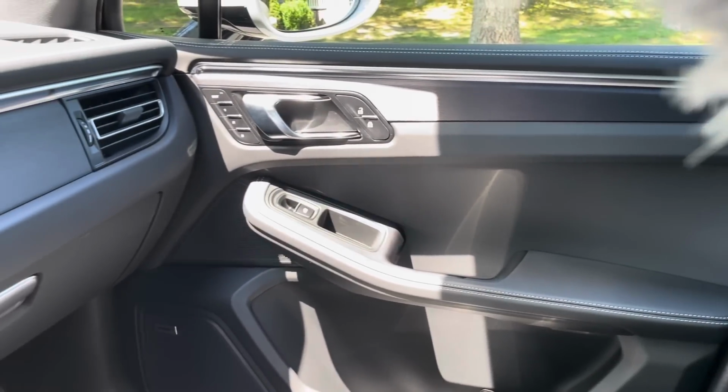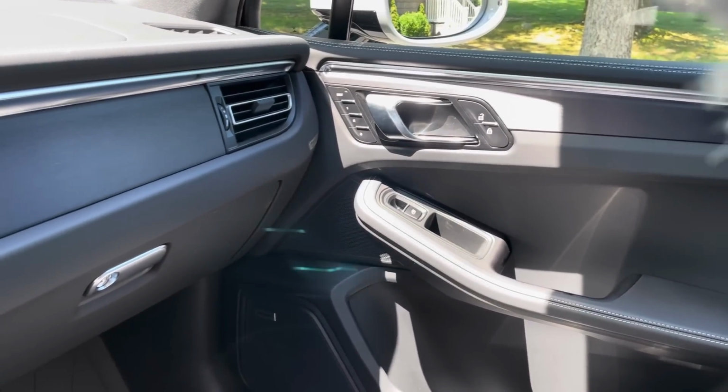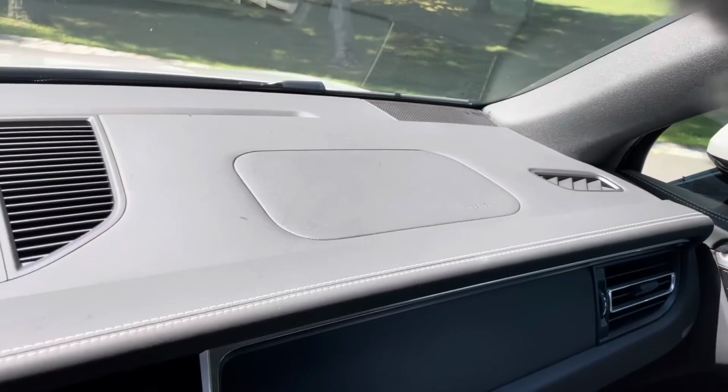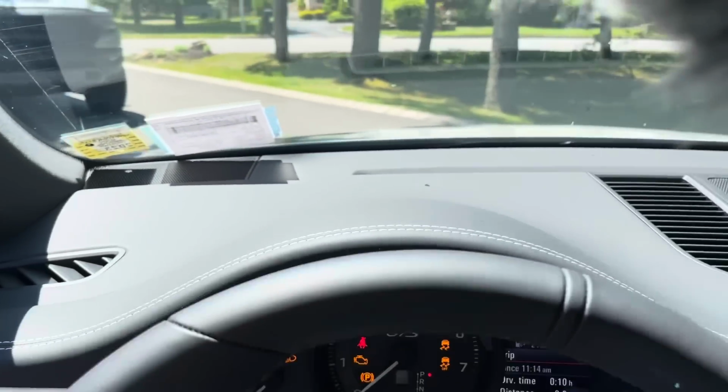It looks great. It actually has 3 memory settings for the passenger, which I thought was a nice touch. More extended leather down there by the glove box. The whole dashboard is extended leather. It just looks really, really plush and really great.